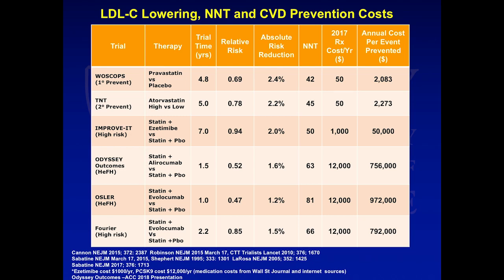So Odyssey outcomes, which was presented at ACC, $750,000. Osler trial, almost $1 million. Fourier, $750,000. Okay, well, we'll cut the price in half. It's still big money compared to these others. And then also look at the number needed to treat. So WOSCOPS, with a number needed to treat of around 40, was statin versus no statin. The bottom of this, like Odyssey outcomes, Osler and Fourier, is statins already on board, the number needed to treat for everybody who's already on a statin. As you can see there, it's over 50.